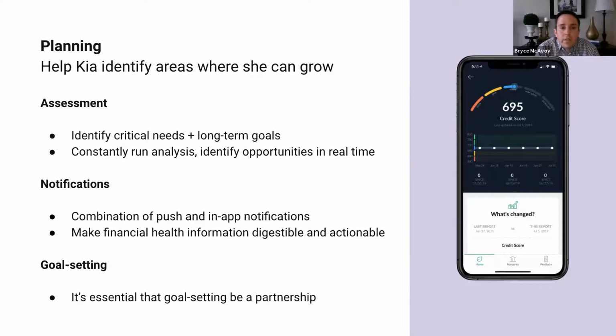And we do that in the form of notifications. Once we've assessed Kaya's situation and her needs, it's important to surface the most meaningful ones to her in a way that's easy to act upon. And we do this through a variety of channels: in-app, push notifications, emails. We like to meet the user where they are. And finally, goal setting. All of this would be for nothing if we can't get our users bought in on the process. They have to be invested too. We meet Kaya where she is and help her achieve what she needs to accomplish her goals.